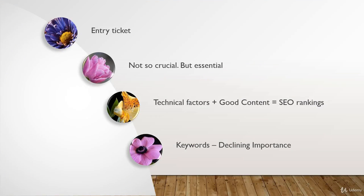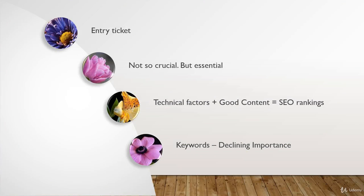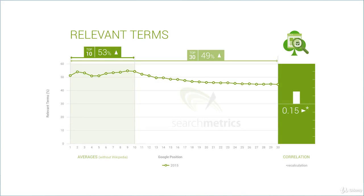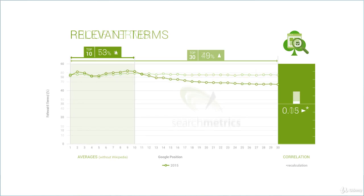But do you know one thing? Now the best SEO content is the one which doesn't have the keyword in the body of the post. Do you wonder how that can happen? Because recently there is a higher rate of emergence of proof terms, relevant terms, etc. Don't confuse yourself with what is a proof term and what is a relevant term. We will see everything in detail in the upcoming sections and lectures.